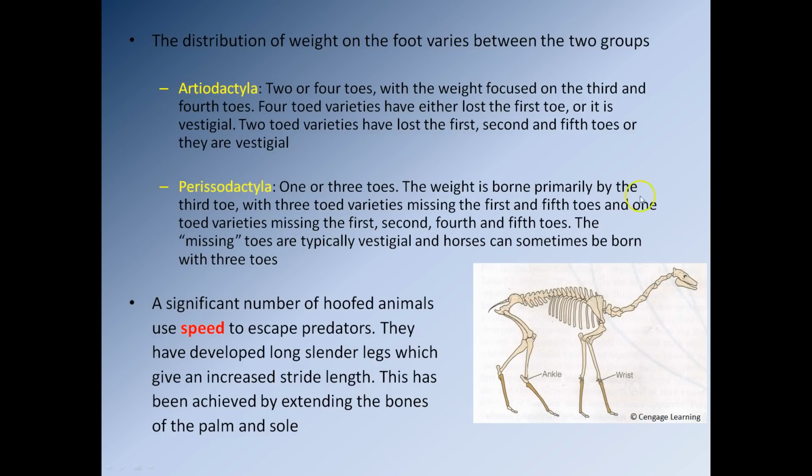If we look at this skeleton over here, let's look at the legs, the hind legs. Here's the femur. This would be the radius and the ulna. And if you think about it, these bones will have been extended to their maximum possible length. Now there's a bit of a problem.